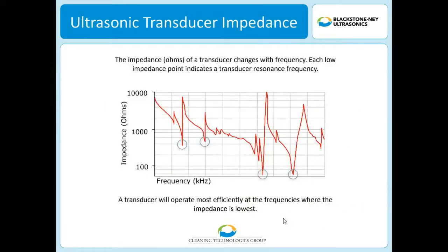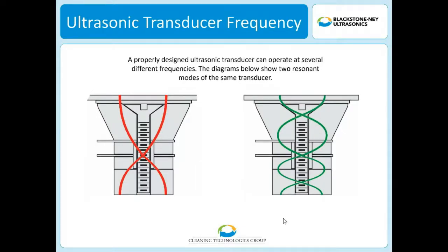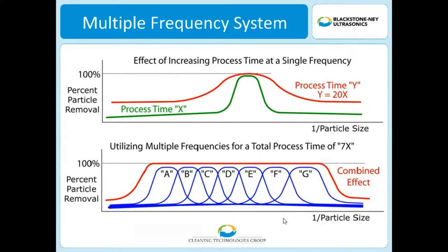Now, there's also a phenomenon in transducers where there are several operating points that could be used. These are different resonance modes within the transducer. Think of a violin string resonating in 2 modes or 3 modes or 4 modes. I'm sure you've all seen videos about that. In an ultrasonic transducer that can create several frequencies, we utilize those nodal points, those resonant points, to operate the transducer at. In this case, you can see that the two transducers are the same size, but in one case, we're driving it in a single resonance mode, whereas on the right-hand side, we're driving it at double or triple or quadruple that resonance mode. So by changing the mode of resonance, we can change the frequency that an ultrasonic transducer operates at.